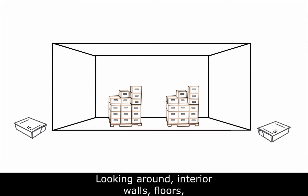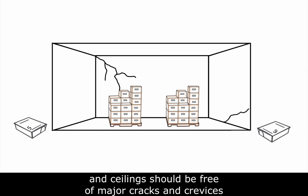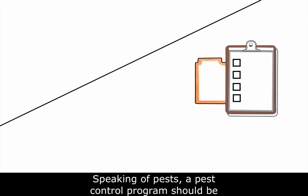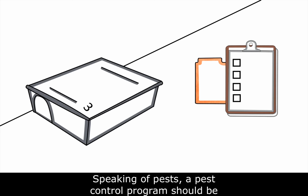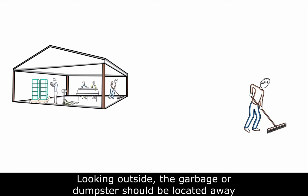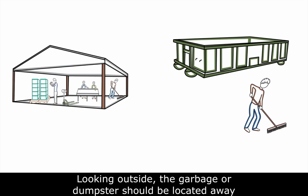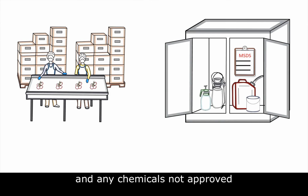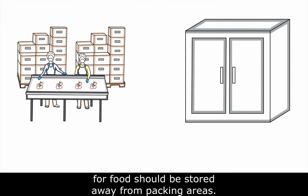Looking around, interior walls, floors, and ceilings should be free of major cracks and crevices that may allow pests to enter. Speaking of pests, a pest control program should be in place and documented regularly. Looking outside, the garbage or dumpster should be located away from the packing area and be reasonably clean. And any chemicals not approved for food should be stored away from packing areas.